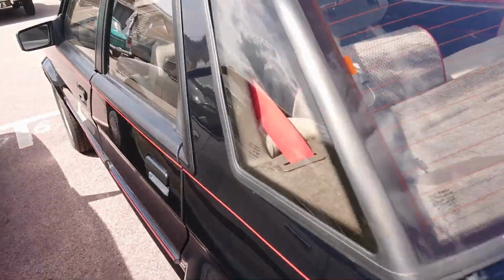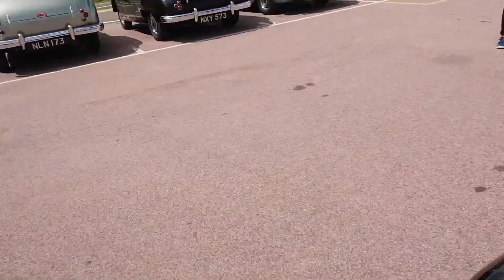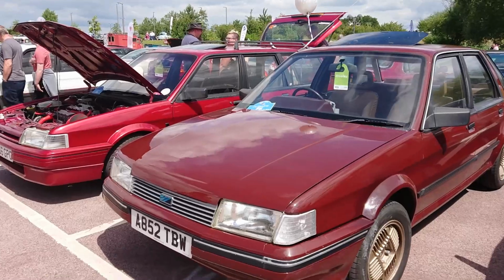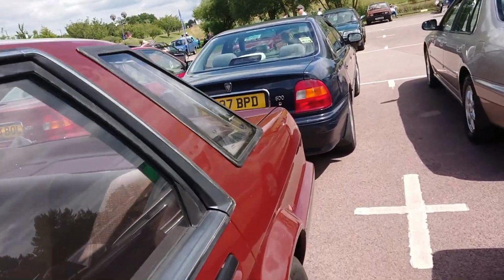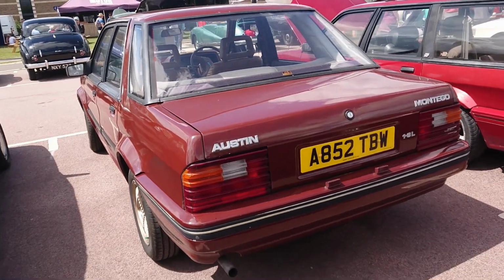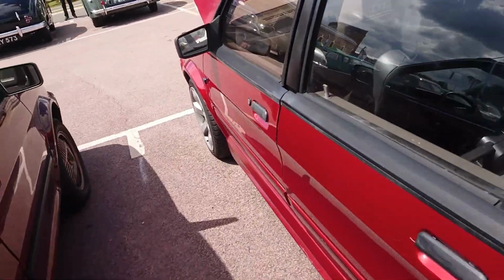1984, 1985 Montego MG 2-litre EFI. Very, very early Montego here, one of the very first, 1984 only, on an A. With the Volkswagen gearbox in it, so that makes it a 1.6. Yes, it is 1.6L. Then MG wheels on this one.